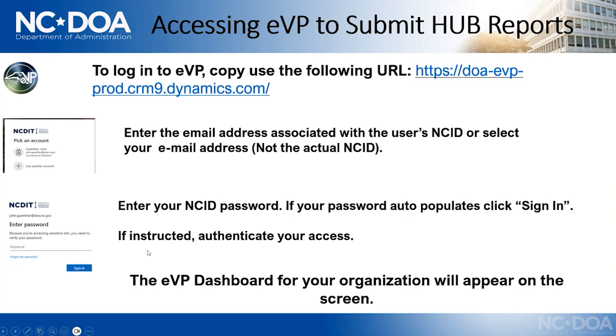You may be instructed to authenticate your access with multi-factor authentication. That's fine. Go ahead and do that if it's requested. The EVP dashboard for your organization should appear on the screen after you log in. Do we have any questions about that at this point? And if you are still having issues with logging in to EVP, and you're not a nonprofit who doesn't even have the capability of doing that, can you put that in the chat so we can try to keep up with that?